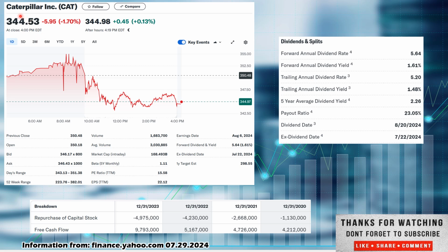We are talking about Caterpillar Inc., ticker CAT, out of the industrial sector, down 1.7% on the day, closed out the day at $344.53. 52-week range as low as $223.76, as high as $382.01. So they are still closer to their 52-week high than their 52-week low. Market cap of 168.493 billion, a beta of 1.11. You can see that volatility right here. So they are more volatile than the overall market.